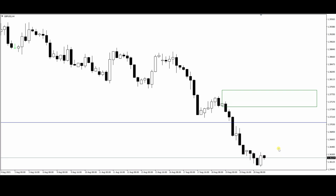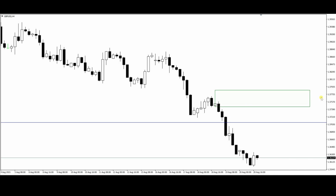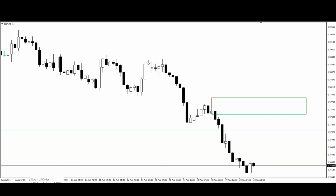If that happens, I'm going to be taking a short position to ride this thing to the downside. But again, I'm currently long in these markets from right around this area, from right around where I have the supply zone. So let's see how this goes. All right, so next up is going to be Euro-US dollar.